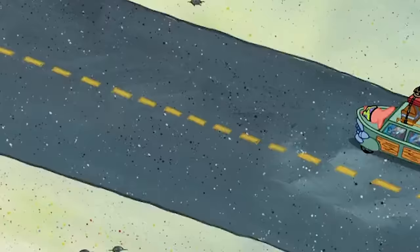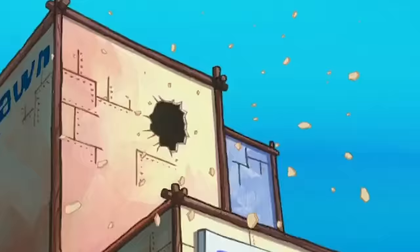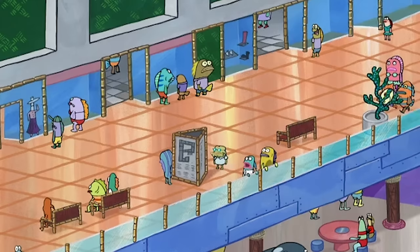This one is gonna require us slowing down some footage, okay? Because it happens so quickly and it's very easy to miss. So, when this boat is crashing through the Bikini Bottom outskirts Mega Mall, there are these two incidentals right here who are walking near the edge.